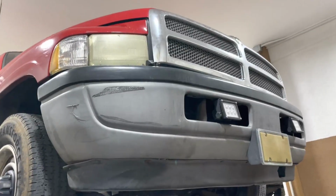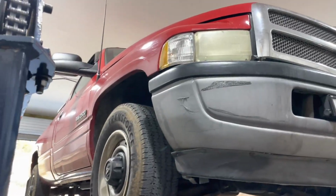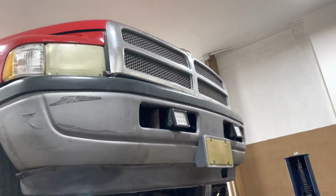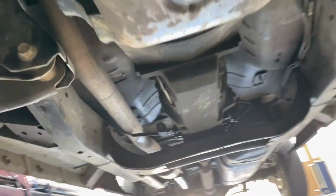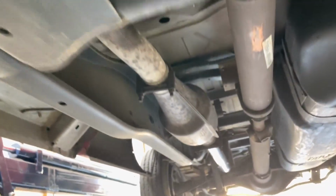All right, guys, you asked for diesels, we got you a diesel. 1997 Ram 2500 Cummins turbo diesel, 5.9 liter beast, Hoss, whatever you want to call it. Got 3-inch pipe all the way back.